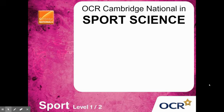The OCR in sports science offers the learner the opportunity to develop different types of skills through practical and theoretical means. This may include communication, problem-solving skills, teamwork, evaluation, analysis, performing under pressure, formulating written findings from practical investigations. This qualification can be utilised in not only a sporting environment, but many other educational and employment settings.